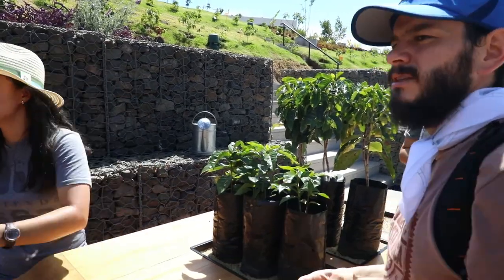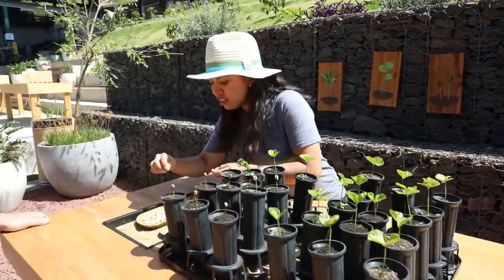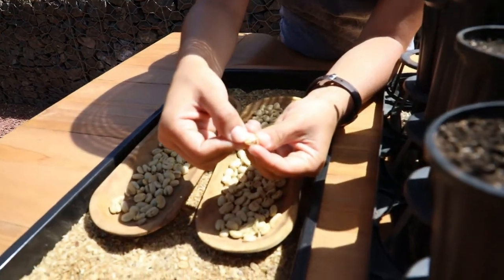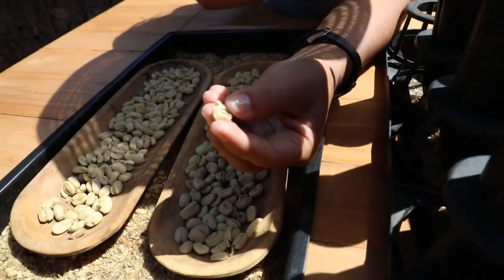Also, let's come by here. If you take a look from here, there's a little skin here. The seed is inside. So that skin that we have here is the skin that we are looking at.